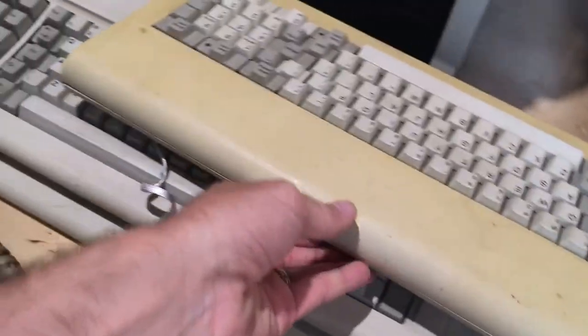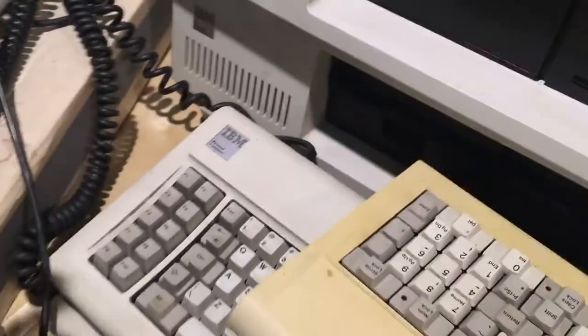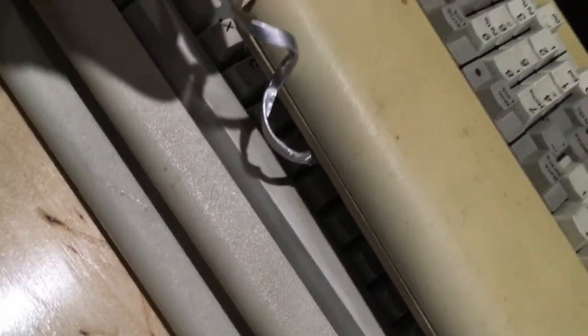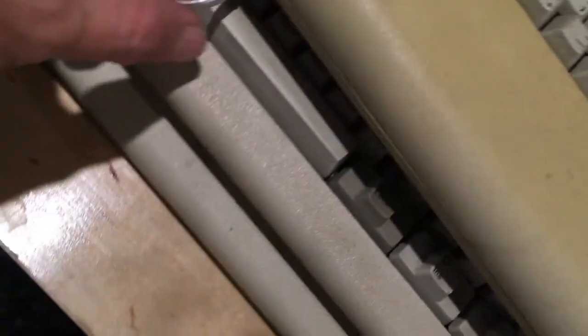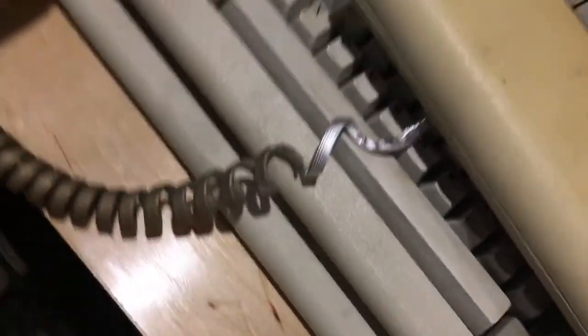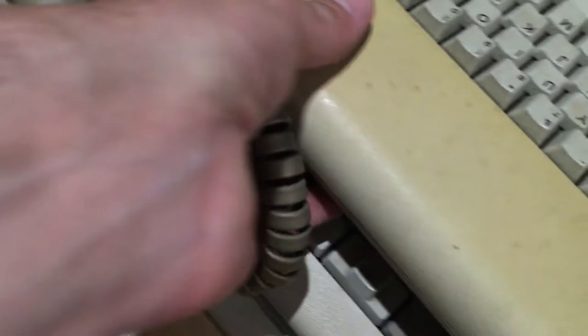It's got this goofy RJ45, or RJ11, I guess, connector here, which is really kind of looking bad. Down here, the plastic coating over top of the wiring is peeled away. So I don't know if this works or not. It's kind of loose and torn up here where it goes back into the keyboard. So I'm probably going to have to replace that.